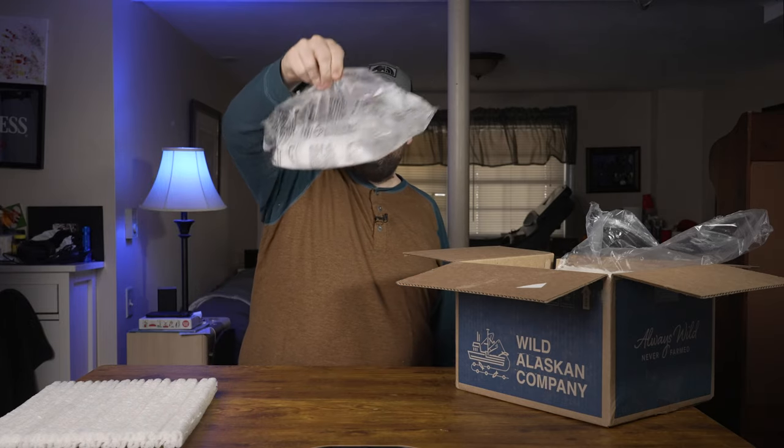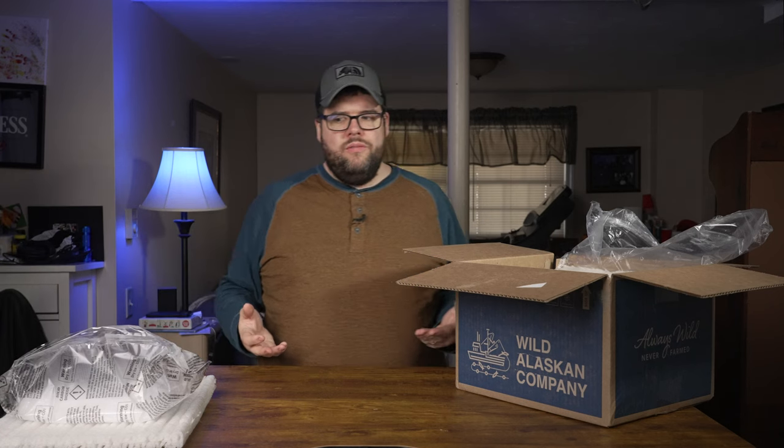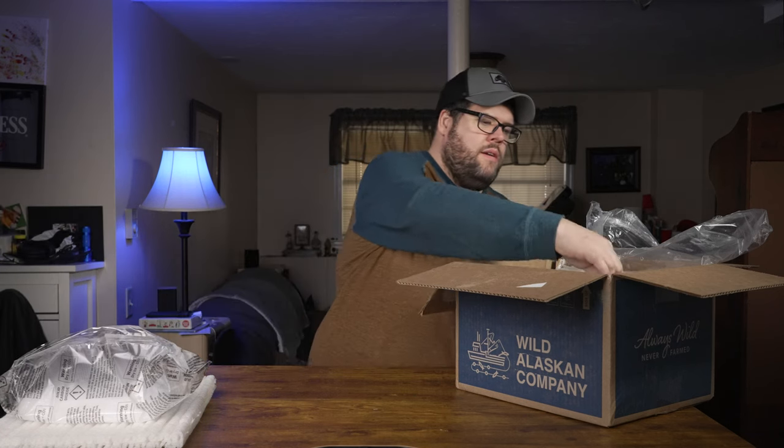We have one giant block of dry ice. That is really, really cool to see. I got this in 2 days. So the fact that they put this much dry ice in there and there's this much dry ice left over, if it ever got delayed in shipping for whatever reason, I would be totally fine.